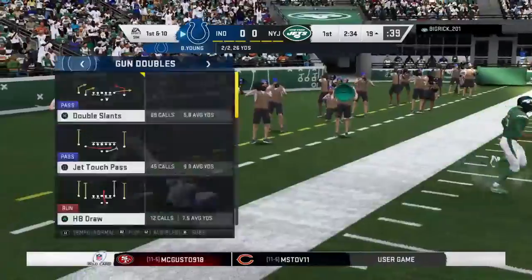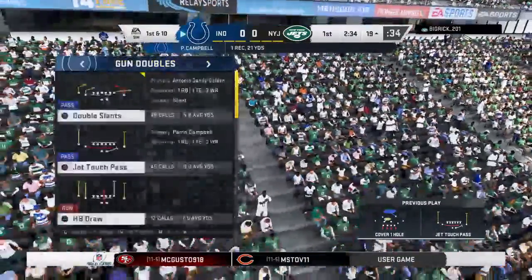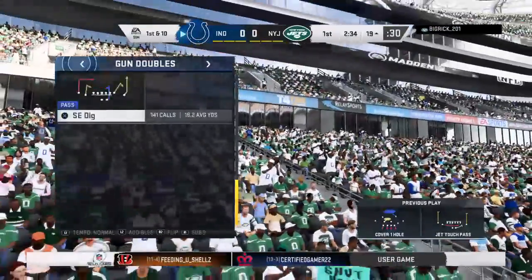The end result, 21 yards. This is one of those plays that has an equal chance of either being a big gain or a big loss, but with the college influence, we're seeing more of these plays come into the NFL.